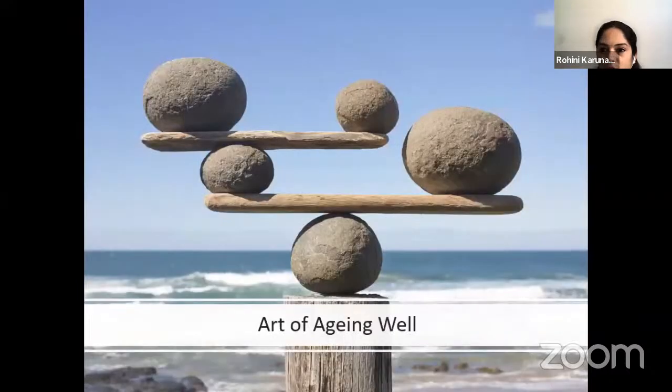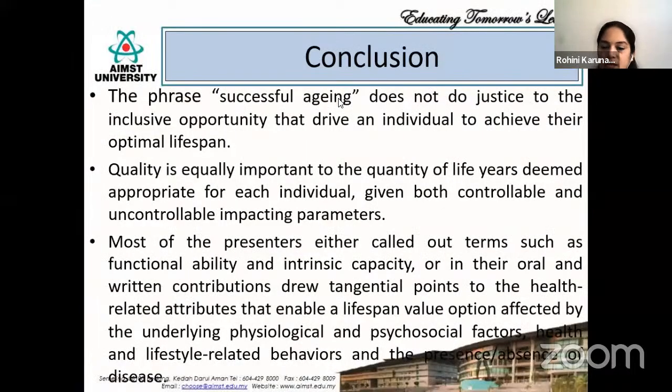So are we all having the art of aging well? Are we all successfully aging? Depends on how successful we are. So successful aging is not just a term or a phrase which does not do justice to the inclusive opportunity that drives an individual to achieve an optimal lifespan. It's not about living till the 80s and 90s, but are we living successfully? That is the most important thing.